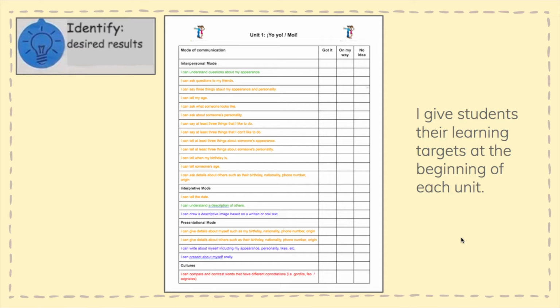This is what a version of our student-friendly learning targets might look like. I can share what we've created. We've only done levels 1 and 2 for French and Spanish. If you want, I'd be happy to share these with you. You can just email me.